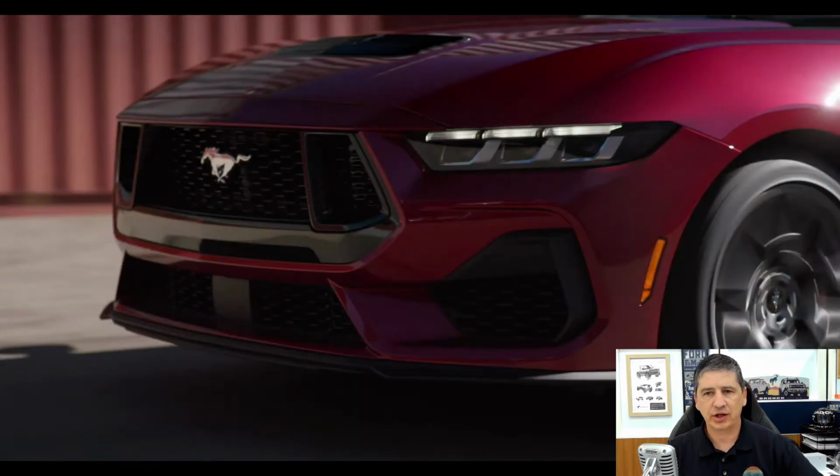Here's the front of the vehicle. The grille is going to be unique, a high gloss, black painted grille. You'll see that nice chrome pony on the front of it. Also a unique front fascia as well, different from what you see on the EcoBoost. So upgraded, giving you a unique fascia for each different trim, whether it be the EcoBoost or the GT.